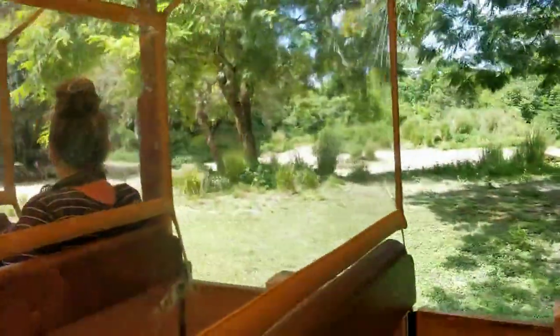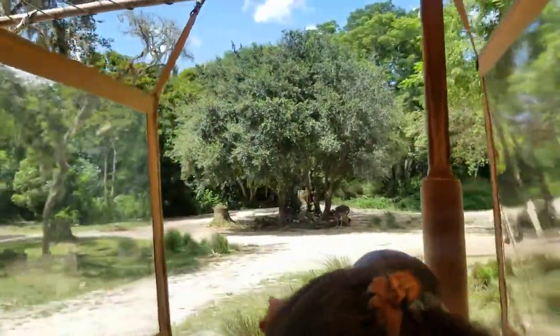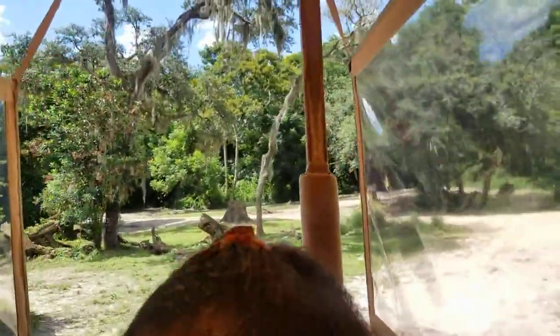Look, there's an antelope laying down and an ostrich as well. So that antelope is called a bontebok. Wow. At one point, bonteboks were almost extinct. Local farmers saw they needed help, and they put them on their land to protect them. Now there are more bonteboks out and about.